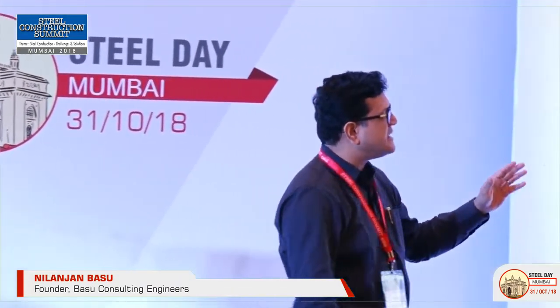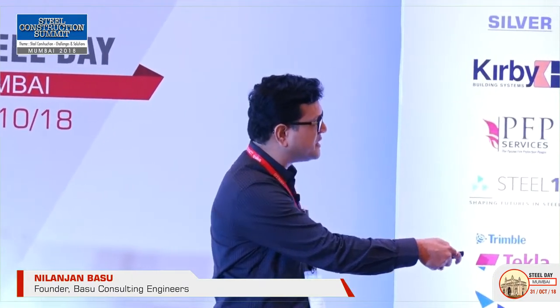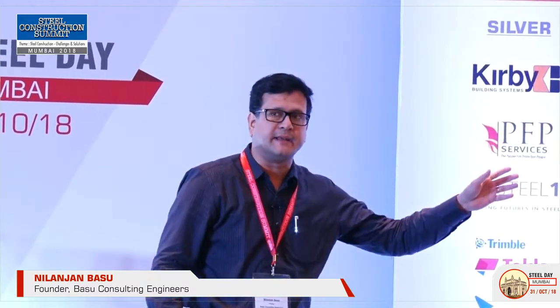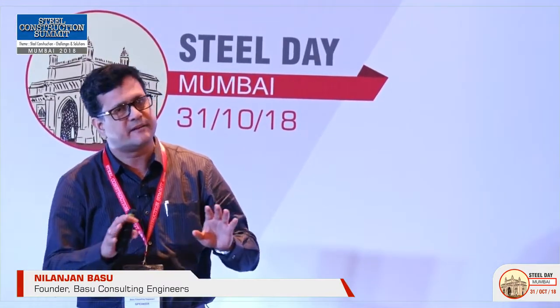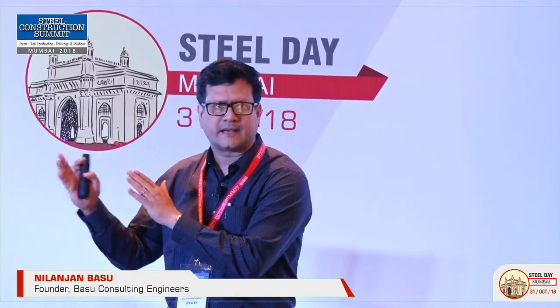Then there are some basic distances from the bottom ribs that it's necessary to maintain. The studs should be at a 30 millimeter distance from the deck ribs. These are standards, and they are necessary to be followed to have an effective composite action. Next, I've just given you an image of what a staggered shear stud system or a double shear stud system would follow.